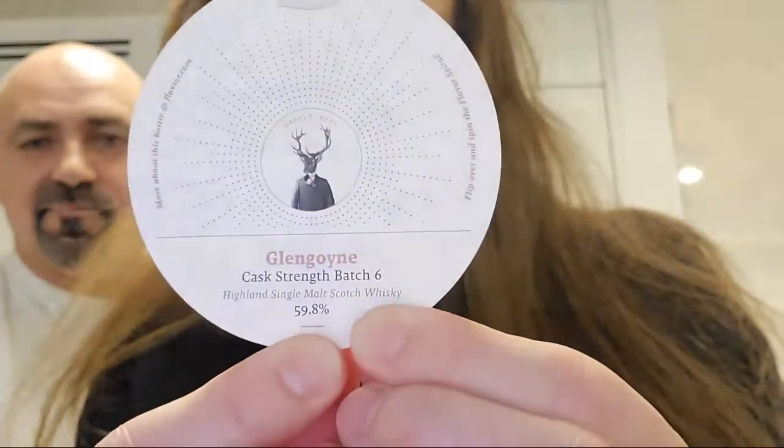Glengoyne, if we're pronouncing that right, because God only knows, 59.8%. That's a pretty heavy Scotch. Highland single malt, cask strength, batch 6. Here, put it here so you can screenshot it. I'll put one here. Don't look at my nails. The nail salons are closed. I'll put it here. It's backwards, but I'm sure you can figure it out. You like a challenge, right?